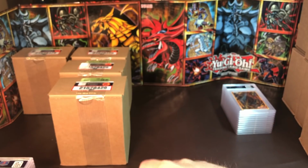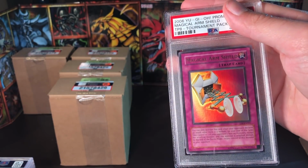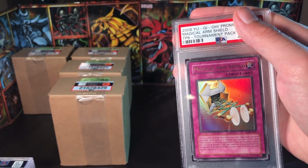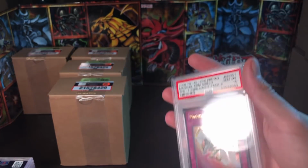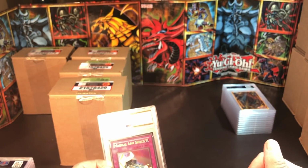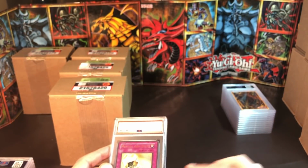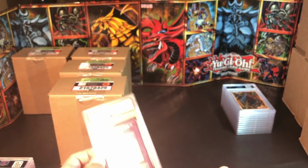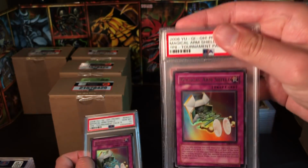All right, hopefully we have some, yep, here we go. Really would like one of these to get a 10. We got a pretty good deal on these, so yes, Gem Mint 10. So that is the last Tournament Pack Ultra I need besides Needleworm, which I'm just gonna have to accept defeat and keep my 9. It's really well centered. It just got a white nick on one corner, so I could maybe cross grade it and get a 9.5, but all right, let's see what the other one can do here.